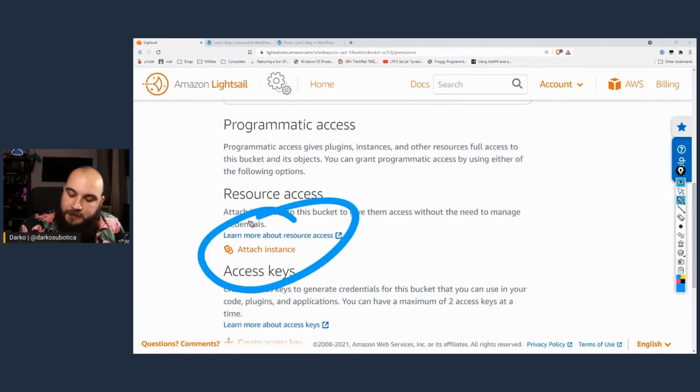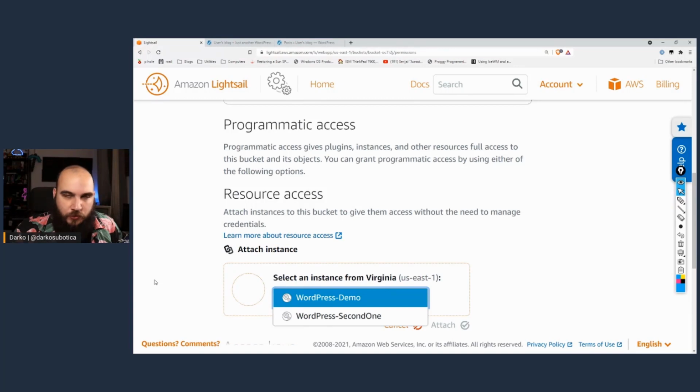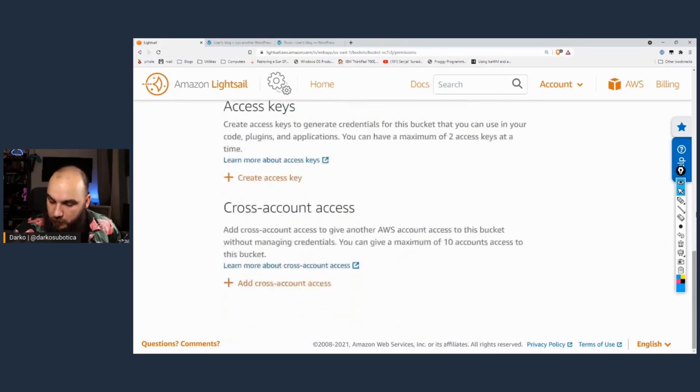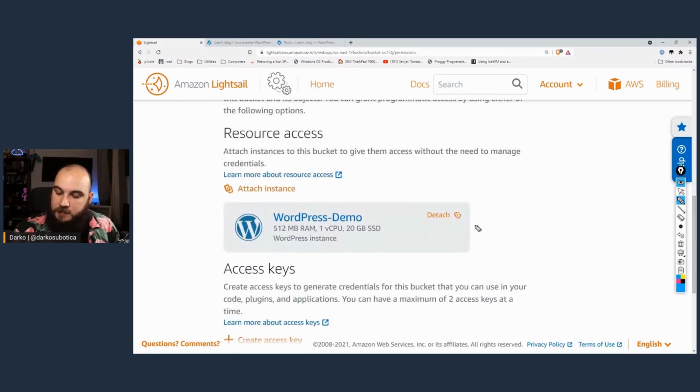Now, let's do one more thing. Let's attach an instance. We're going to attach the server to this object storage. Now, in essence, I'm not attaching anything. I'm just giving permission for this instance. I'll just go to the first one. I'm giving this instance permission to have access to this bucket. So it basically gives it write and read access to this bucket. So your instances can write to this bucket and they can also read from it. That's all I have. So we've enabled public access, and also we need to give the instance access to this bucket. Excellent.